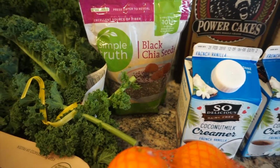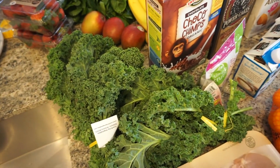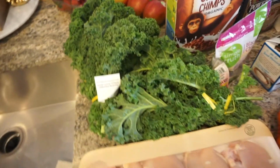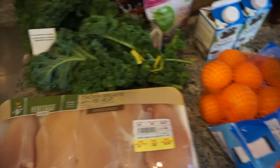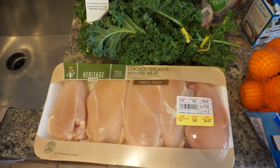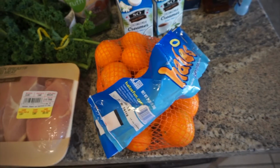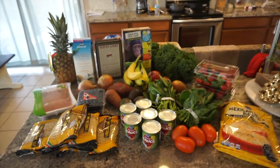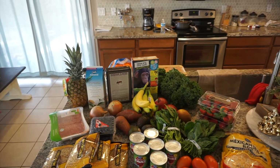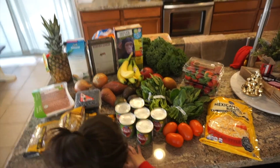And then I picked up some chia seeds and some kale. I did the kale and the spinach fresh this time, and then I cut it up and froze half of it and then kept the other half in the fridge. And then here's the chicken upside down. And then I picked up some chicken breasts and some cutie oranges right here, and that's it. I got all of these groceries for $100.75. I think I did pretty good considering I got maybe 4 items that were not on my grocery list.